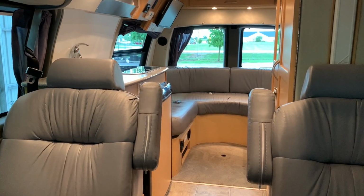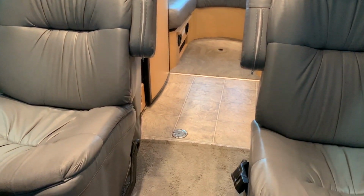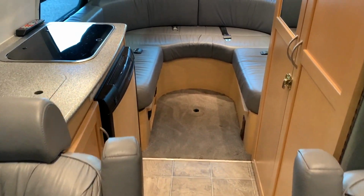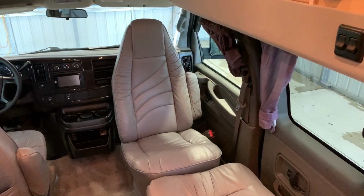It also has 7 seat belts in this unit. Very rare to get a Pleasureway that has this many seat belts. We've got 1 in these chairs, obviously 2 in the front captain's chairs, as well as 3 in that rear U-shaped dinette. I figured most of you might like to see how this works.